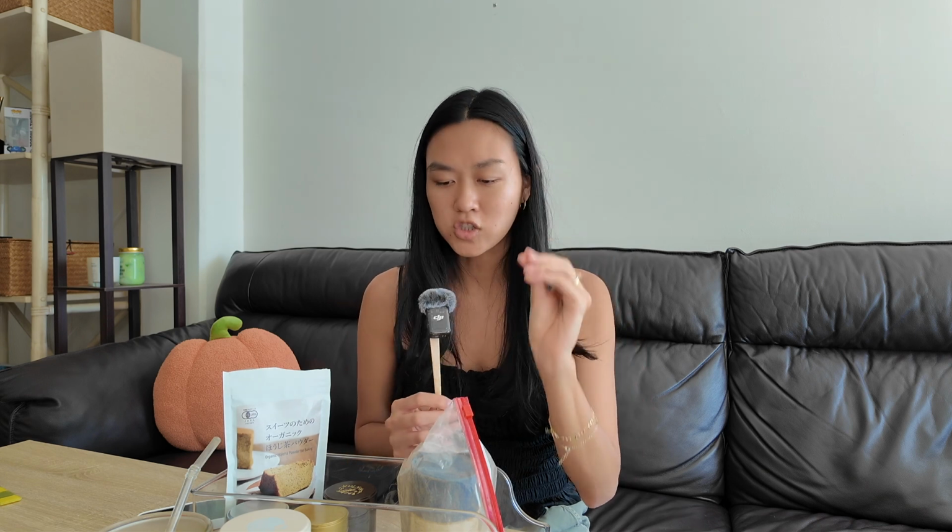And when you add a little bit of sweetener in there, it's the perfect balance of sweetness and bitterness and creaminess and richness, and it's just good. Please try this, please. And maybe find a better way to store it than I have, because this is not cute, but it's what it is and what it's in. But this is probably one of the best hojicha powders of all time.